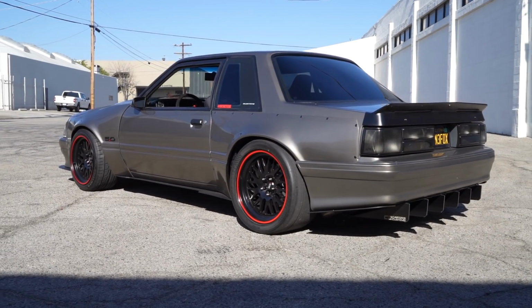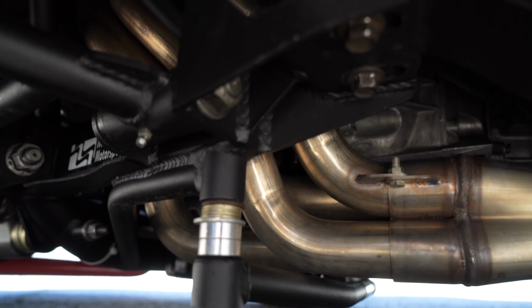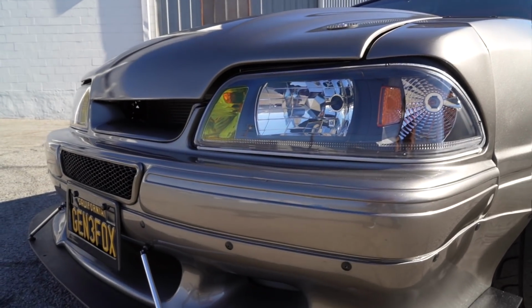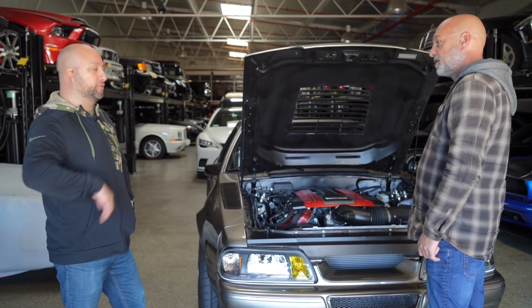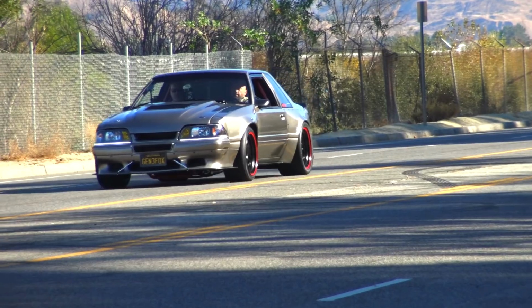For road coursing and stuff like that? Yeah, you want independent. So it's American Racing long tube headers and a 3-inch X-pipe, and then it cuts down to 2.5-inch Magnaflows. It's quiet at idle, but once you get into like 4 and up, then it turns on, yeah.